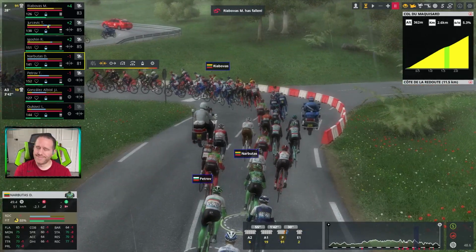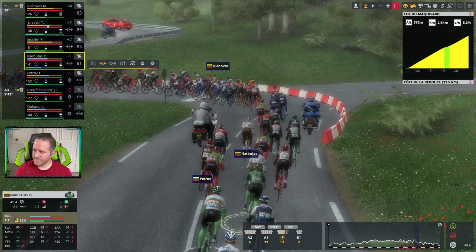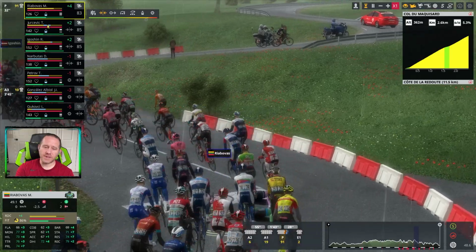Oh my, the guys up front aren't going to be making too many friends today. It looks like the pack has bitten the dust collectively, but the riders would seem to be okay to carry on. No words. No words can express my disappointment here.